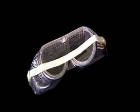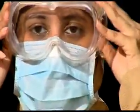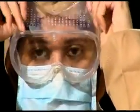Put on the goggles for eye protection. Fix the band of the eye goggles to ensure that the goggles are properly placed. The band should be placed over the headgear. This would also ensure that the headgear remains in place.